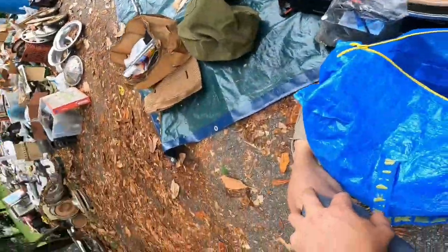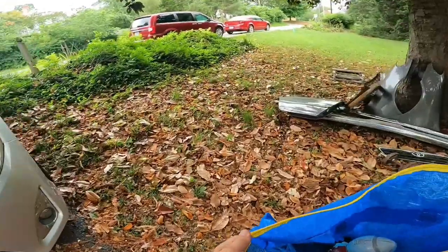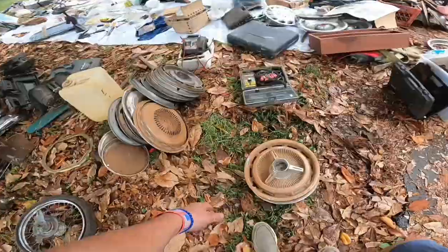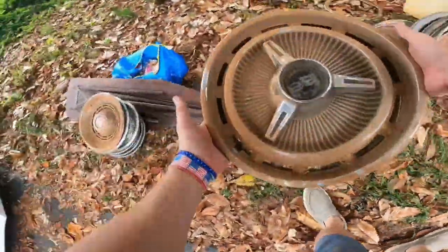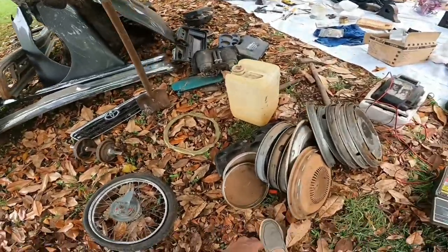Uh-oh, getting rain down here. Get this out of the rain. There's two of these. Those are gonna be worth cleaning, I think.